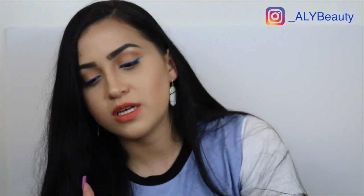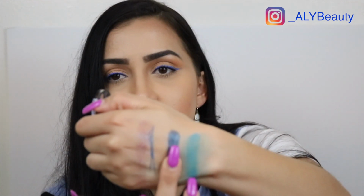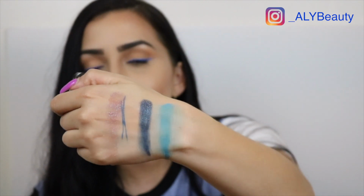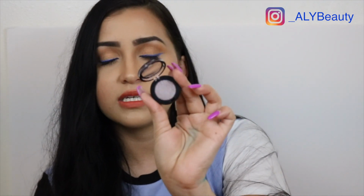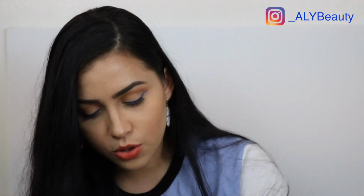So what I did was I used this one on top of that navy blue, and it just changed it in the prettiest way. It gave it this duochrome sheen, and it was gorgeous. So I definitely would use this shade as a topper, just to add it on top of another shade, to give it, you know, an extra oomph. It is so gorgeous. Totally worth it.